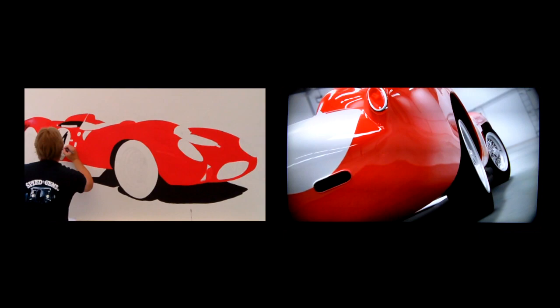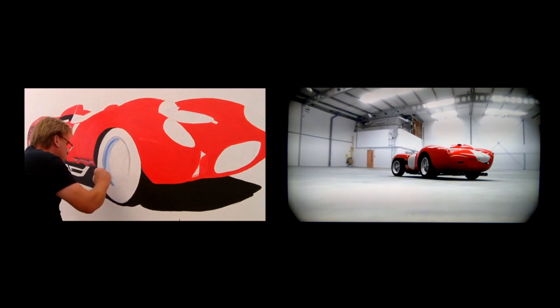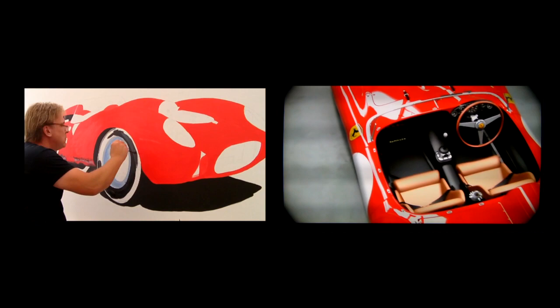Its name comes from the red paint the engine builders daubed all over its cylinder head, because, well, that's the only color paint they have at Ferrari. Testa Rossa means red head.